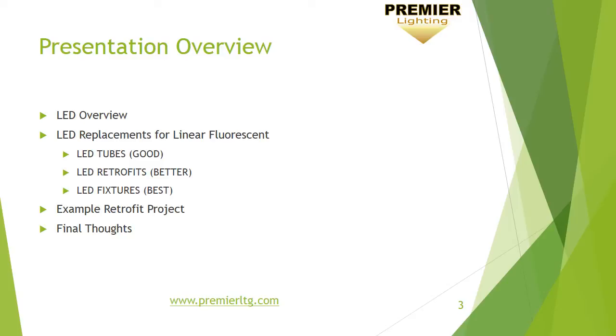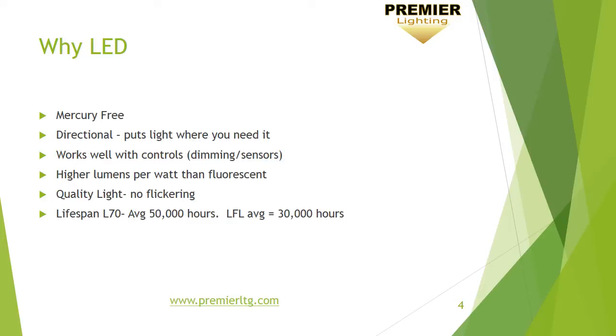First of all, why would you choose LED? Here are several of the reasons why it might make sense over a fluorescent. Number one is it's mercury free. That means that you do not necessarily need to recycle it, although it is recommended. It's a directional light source. It puts light where you need it. It works well with controls, whether you want to dim it or put it on occupancy sensors.